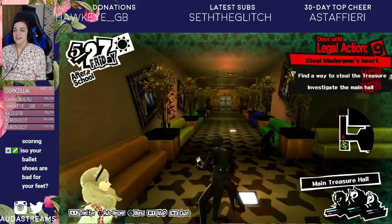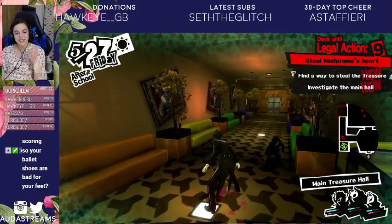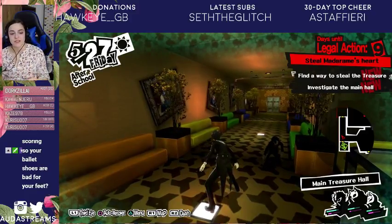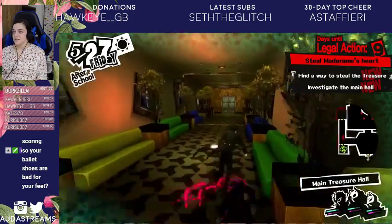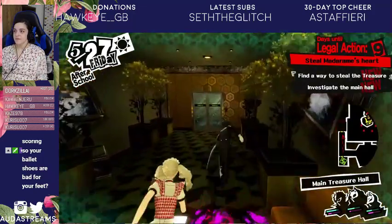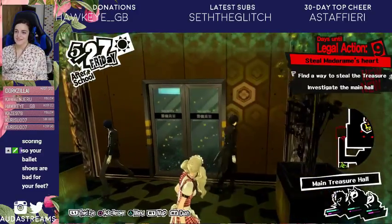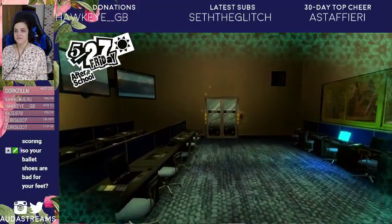It's not that my ballet shoes are bad for my feet, it's that my ballet shoes are not ideal for something like Just Dance because there's too much jumping. And also they are a little tight around this part of my foot. So I'm actually getting what are essentially like Zumba shoes. They're like a dance athletic shoe.